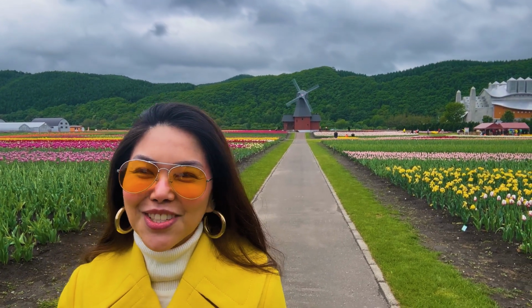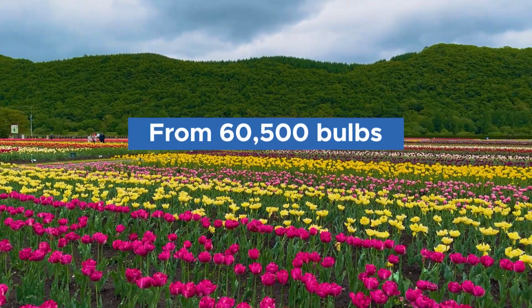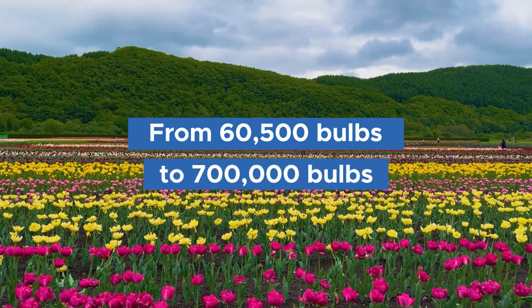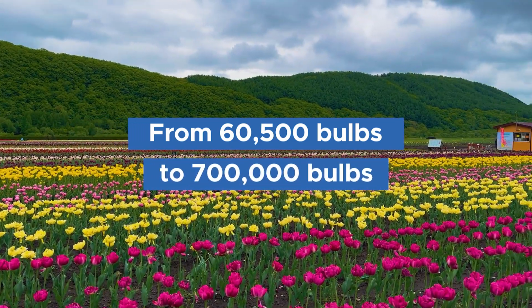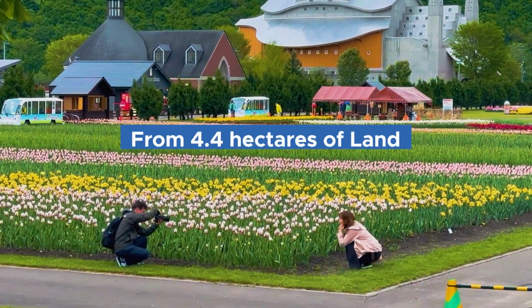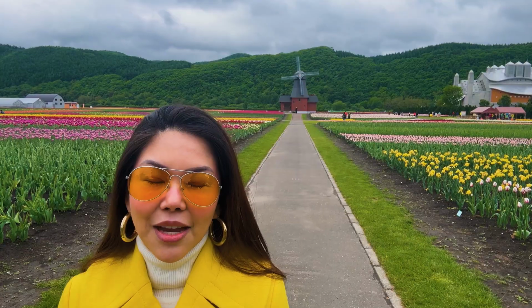Isn't that amazing? If it started off with 60,500 bulbs and 22 varieties, today there are about 700,000 bulbs of tulips. But what's more impressive is that from 4.4 hectares of land, it's now 12.5. That was a lot of numbers, guys, a lot.